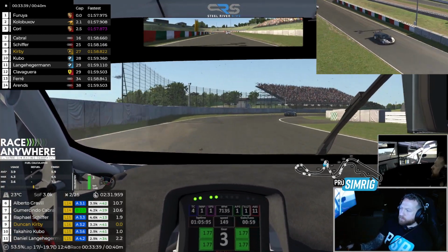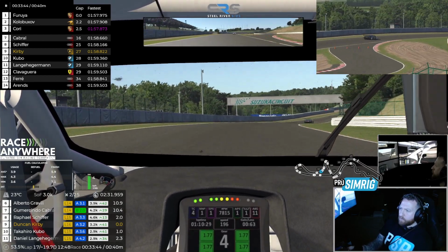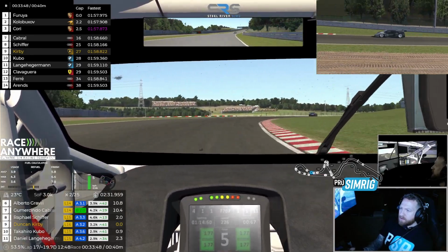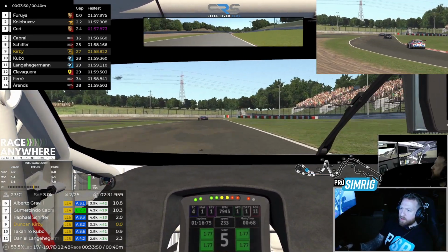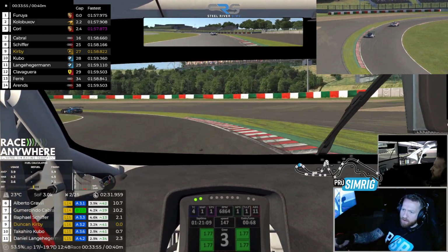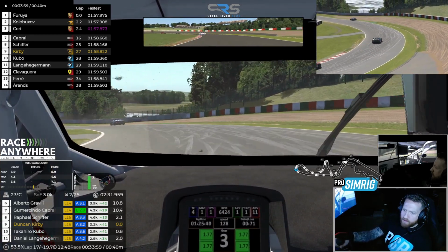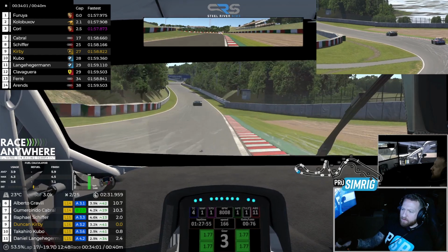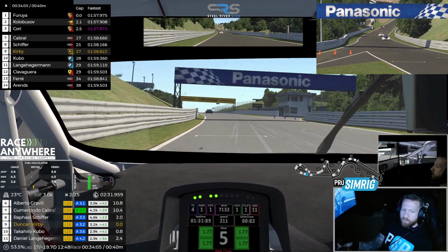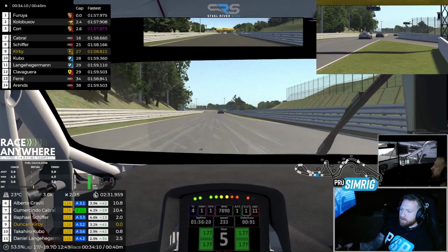Alright Duncan, 10 minutes of fuel remaining. But the short version is, it was just a little bit tight. I used the sim racing coach button box, and the gap between the back of the wheel and the paddle was just too tight, so we've modified it slightly. But yeah, like I say, I'll cover most of that in an upcoming review.